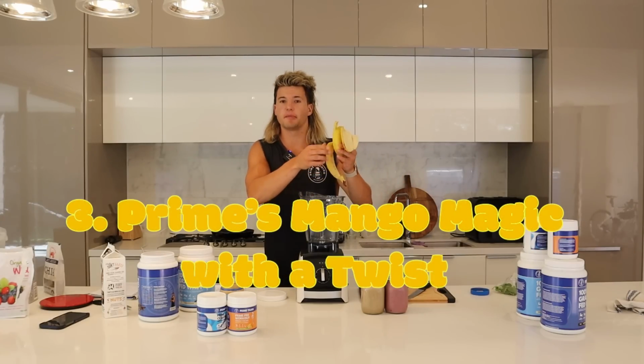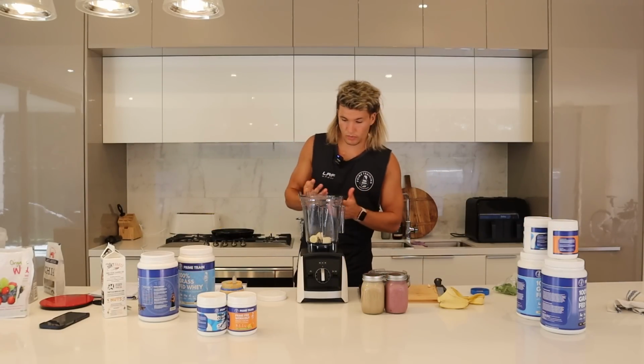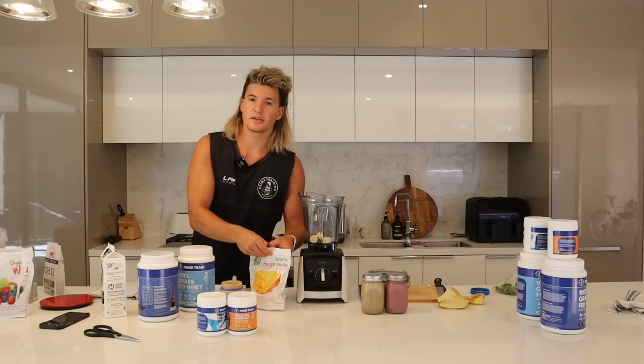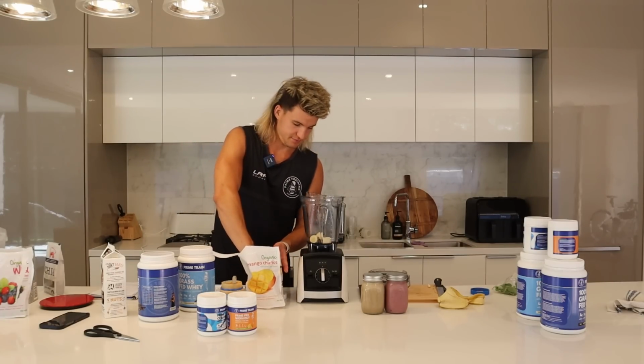Simple start, half a banana. We just cut the banana again, that's one half of a banana. Then we're gonna move on to our mango chunks, frozen mango. Boost Juice, please don't sue me. I'm not trying to rip you off, I promise, I swear.